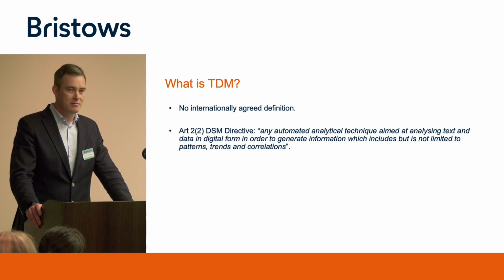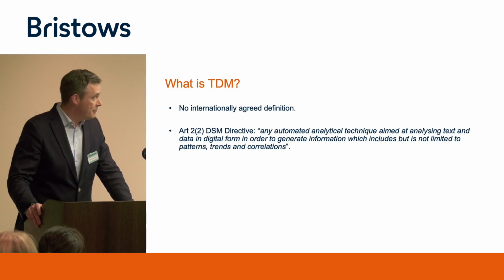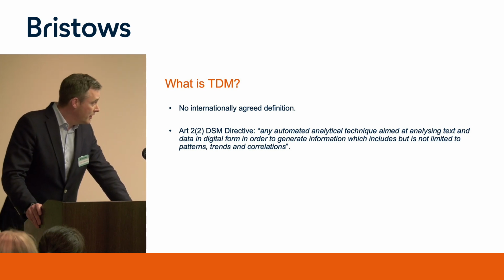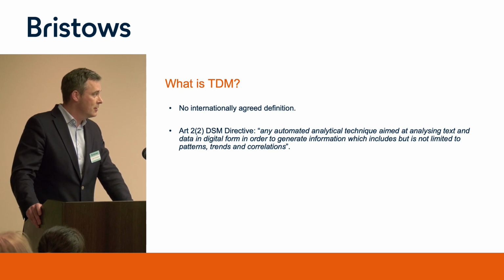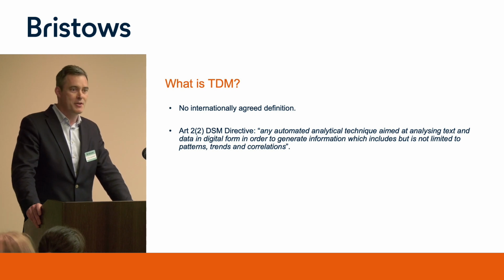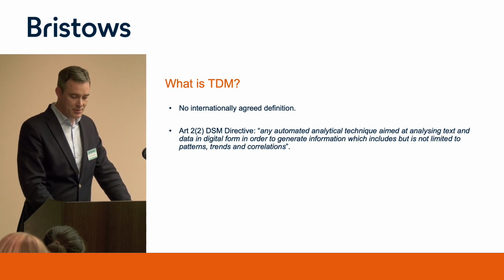We'll come on to it in a moment, but as a prelude to that, we should probably think about what text and data mining actually is. There is no agreed definition on this, but what we do have is a definition in the Digital Single Market Directive, which is up there on the screen, and it just describes what text and data mining does. But obviously, as a prelude to text and data mining, you've got to forage for the information first and get it. And that's where the exception is relevant, and that's why it's important.